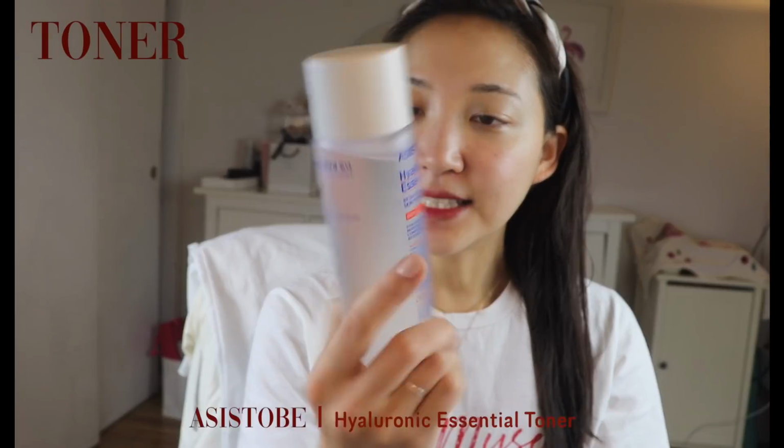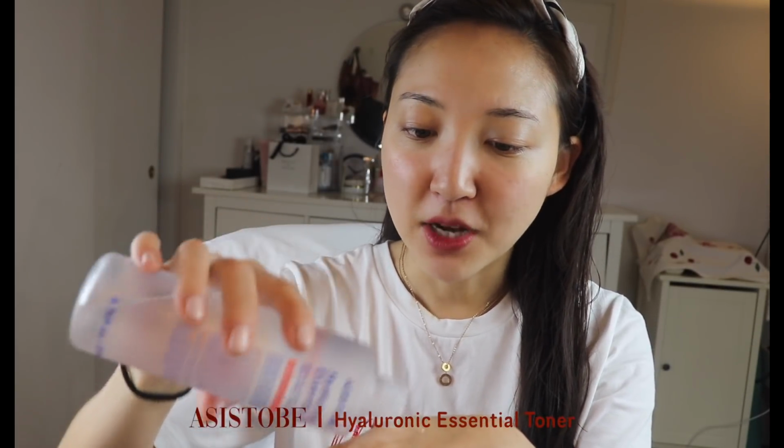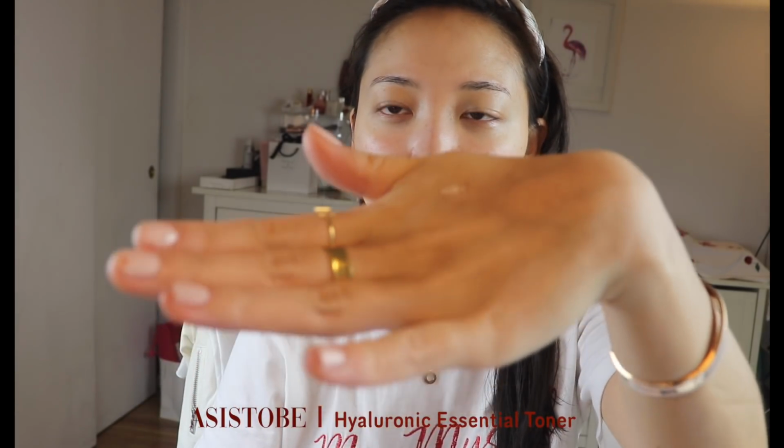As always, skincare first. Using the ASISTOBE Hyaluronic Essential Toner. I really didn't expect much when I first got this. It comes in a very bouncy texture. However, this has quickly become one of my absolute favorite toners out there. It's not as watery as a toner, but it's also not too thick like a typical essence toner. It's in the right medium in between, and it just smells so amazing.